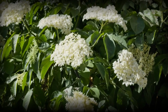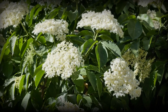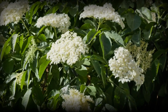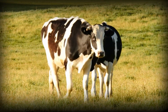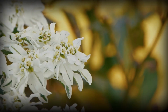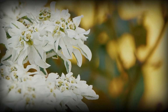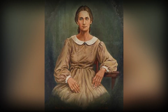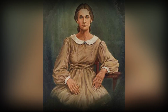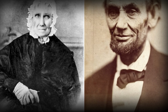The plant contains trematol, a toxic alcohol that accumulates in the milk and meat of animals that eat it. People who consumed the contaminated milk or beef developed milk sickness, a mysterious disease characterized by weakness, vomiting, severe muscle pain, tremors, and often death. Nancy Hanks Lincoln, Abraham Lincoln's mother, died from milk sickness in 1818, along with thousands of other settlers.